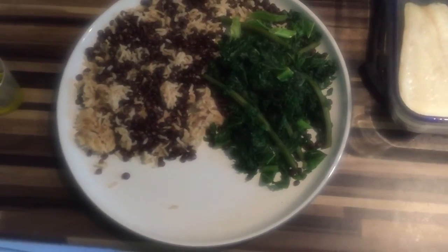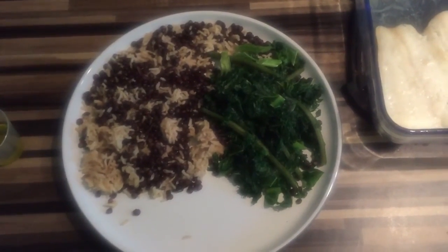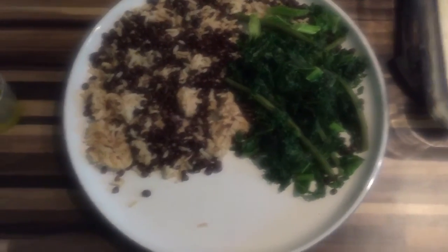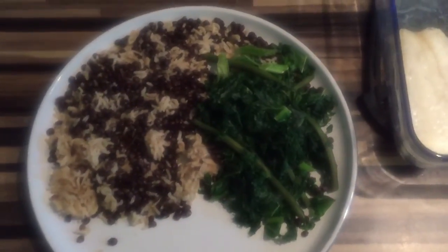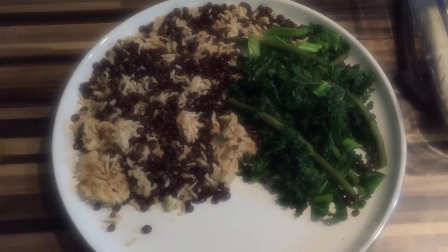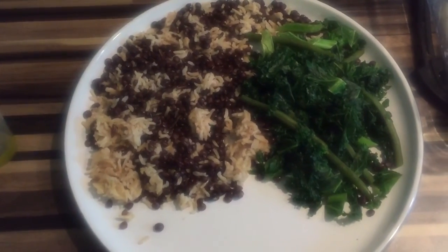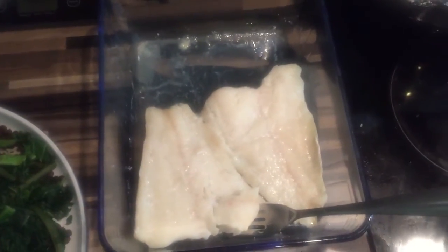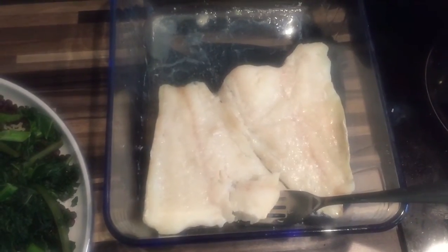So, what is this? This is our pre-workout meal before legs on Monday. Just thought I'd give you a little look into what that might look like. I'm not sure how well you can see this, but that is a mixture of wild rice and lentils. Cod, just cooked, a little bit of salt on there.